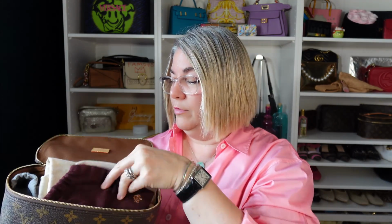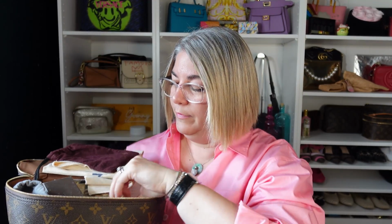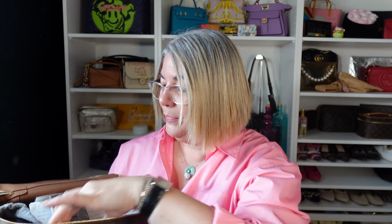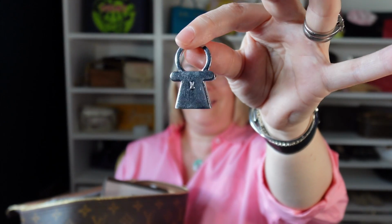Now I have currently got it filled with just stuff. I've got some dust bags here. I've got the picture of my mum and dad's wedding announcement in the newspaper. I've got this little Louis Vuitton. Oh, this is cute. My little Louis Vuitton key holder. Look at that. Look at it, it's cute.